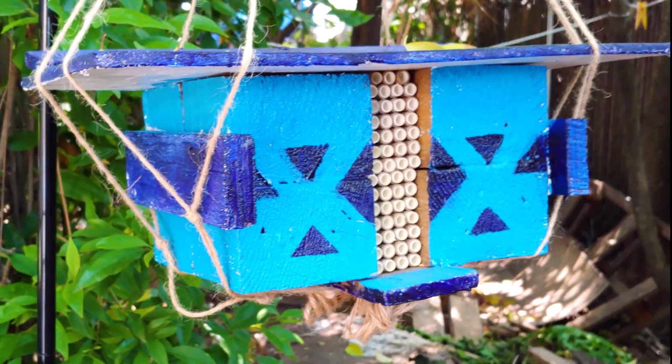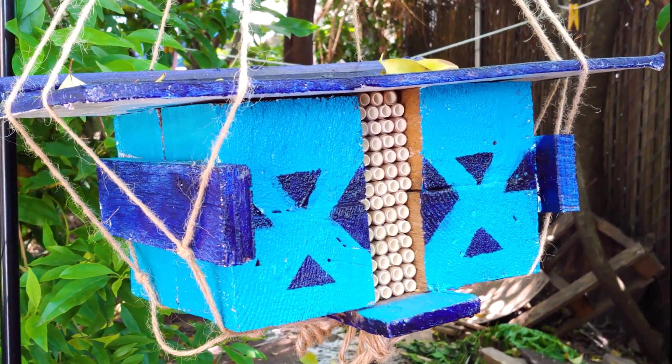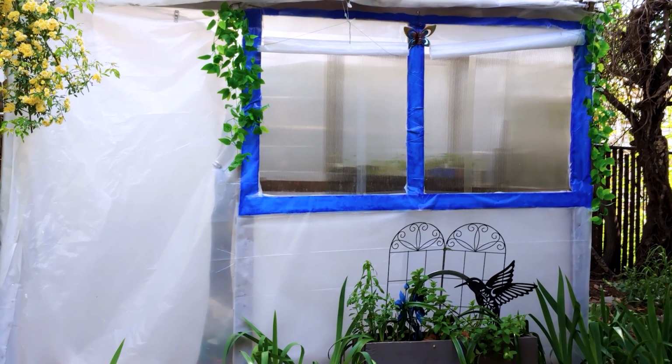And over in the back, I have a native bee house that Ryan built for me. I painted the exterior two shades of blue and placed some native bee tubes inside. Let's check what's growing in the greenhouse.